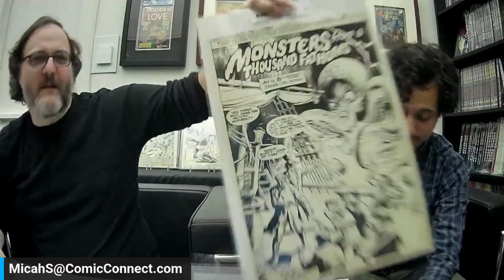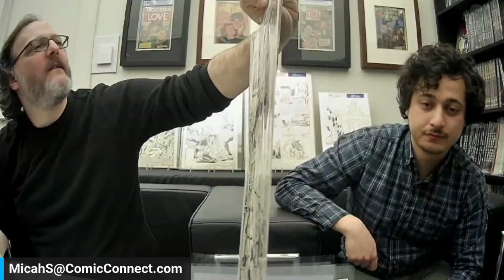This is Nestor Redondo and Redondo Studios. This is an exceptional monster splash by Redondo. This is The Unexpected, number 185. It's got a big octopus on it, man. What else do you need? One of the great monster artists in comics history.